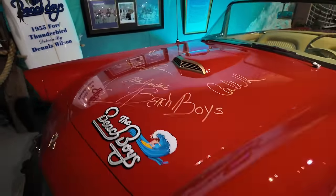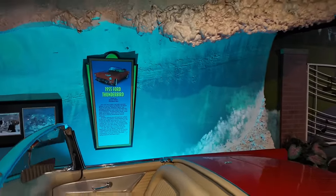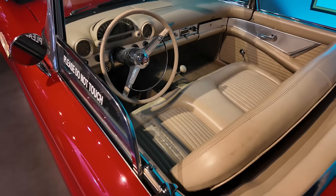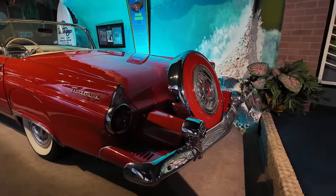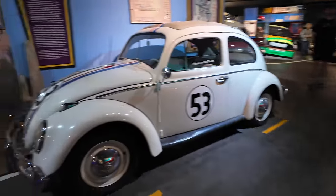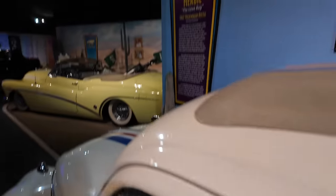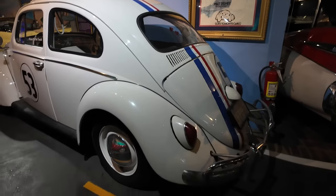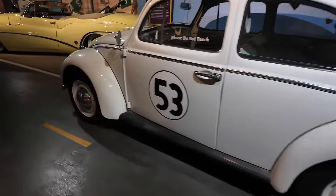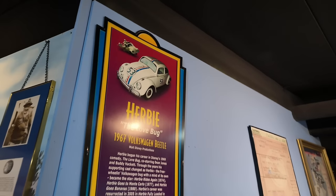Beach Boys. Okay. This is a 1955 Ford Thunderbird convertible. Thing is nice. Nice shape. Get the fifth wheel. First glance I get on this car reminds me of Pablo Escobar's race car. You had one of these, you used to race. But now, this is from the movie Herbie. A '67 Volkswagen Beetle.